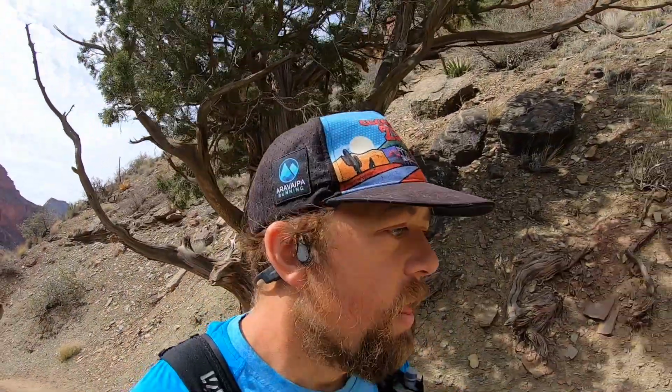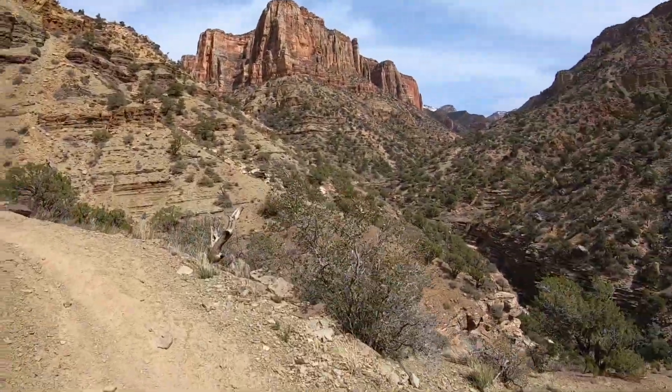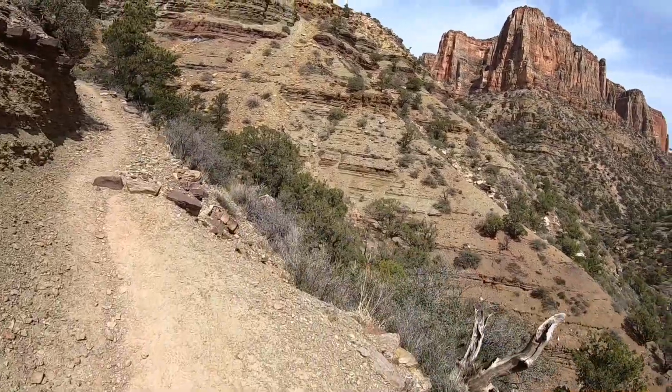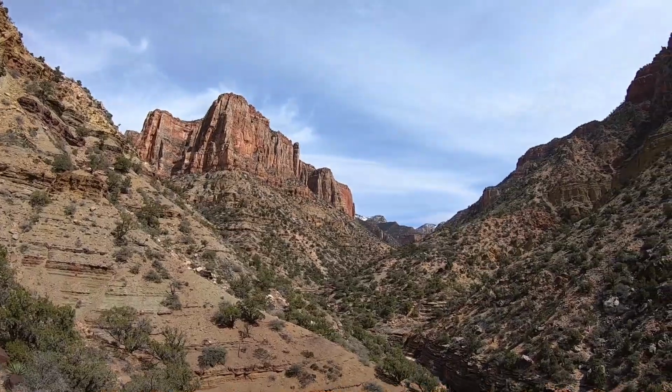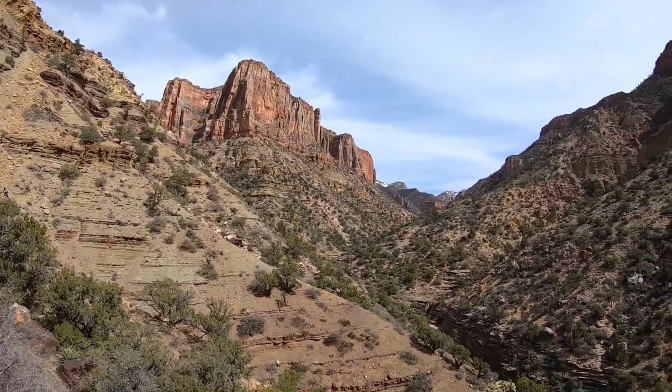I've been doing a lot of miles. But yeah, I'm kind of using today as a gauge where I'm at fitness-wise. So whether it's all the way up to the North Rim or other trails, I'd like to get at least 10,000 feet of vert in today.